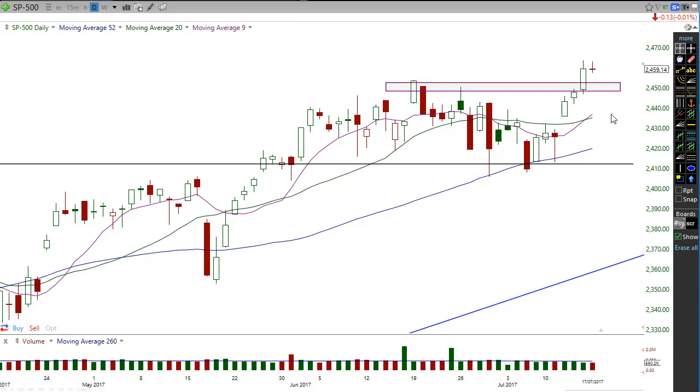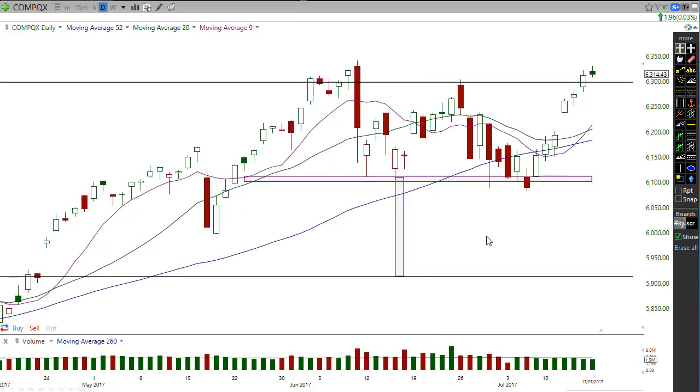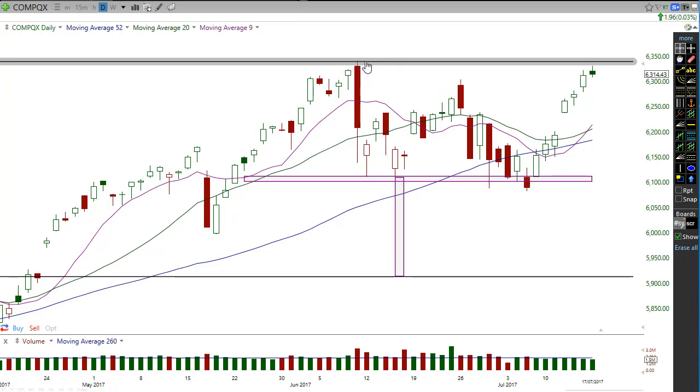Now, what's really interesting is, is that going to be a false breakout? Because it ran up and then it just paused there. We didn't actually continue running up. So is that going to be a false breakout? That's yet to be seen. Same with the Nasdaq, but the Nasdaq is just a smidge below its actual high point.